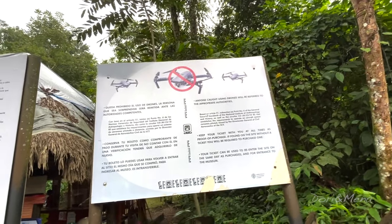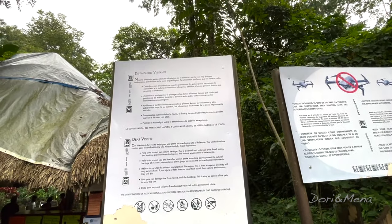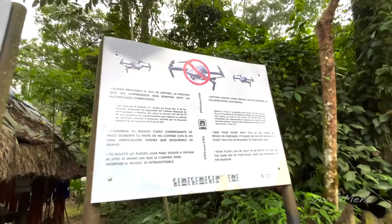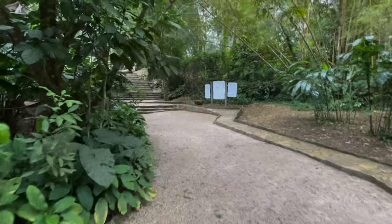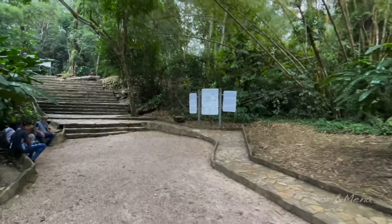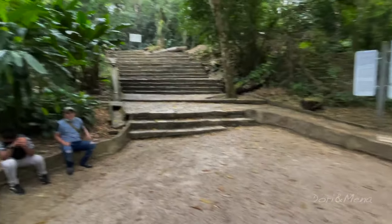So no drones allowed, and if you want to bring your camera in, I think I saw something like $30 or $40 just for the camera. So I opted to get some footage with my cell phone. Cell phones are totally okay. As you enter the site, you'll notice many locals offering tours. Keep in mind, it's all in Spanish and it'll vary from 200 to 500 pesos.